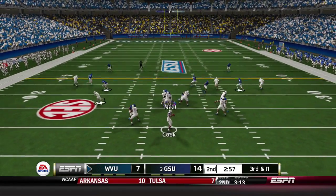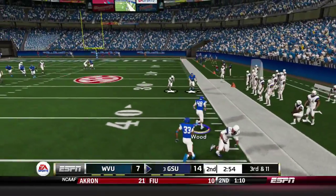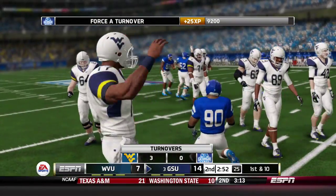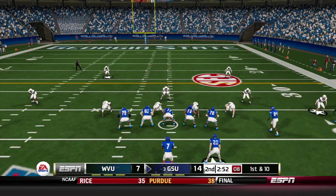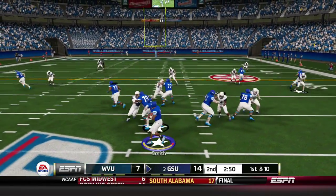Out of the shotgun, Cook looking to pass. He's going to step up, fire this one outside. It's picked off by Georgia State. Ben Wood with the interception, and Georgia State has their 3rd takeaway of the first half, and they take over inside the 40 of West Virginia.